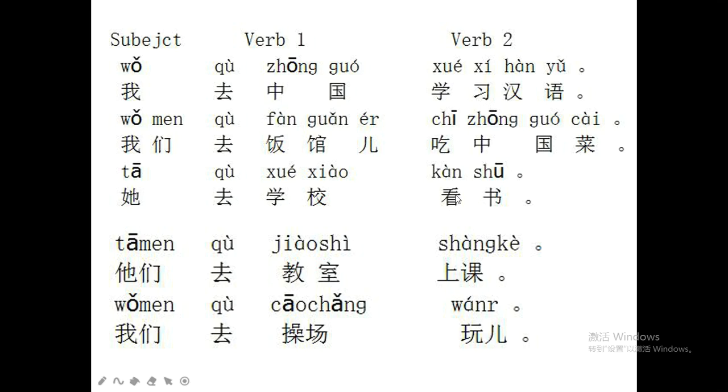她去学校. She is going to school to do what? To read book, 看书. They are going to classroom, 他们去教室. To do what? 上课. 上课 means taking class, having a class. 我们去操场. To do what? 玩 means to play, to hang out. 我们去操场玩.